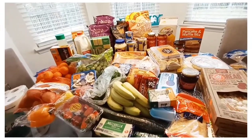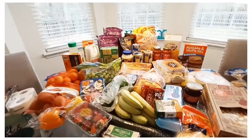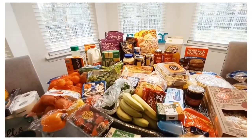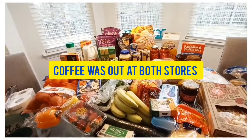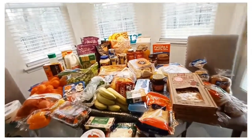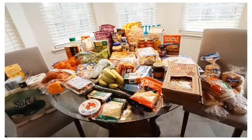That money will be used during the next 2 weeks, if we need anything, like a top up of milk or anything else like that. Another thing that we were not able to get, any coffee. They didn't have the coffee this week. We went to the two stores and neither store had the coffee. Bit unusual, but obviously there's a problem coming in with coffee.